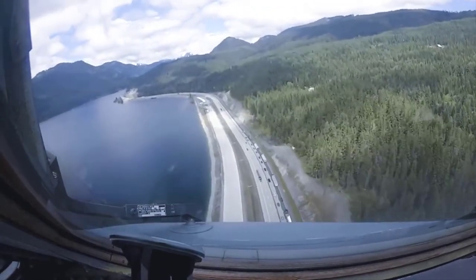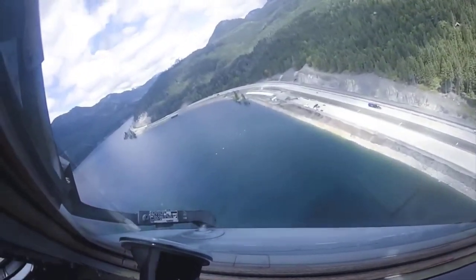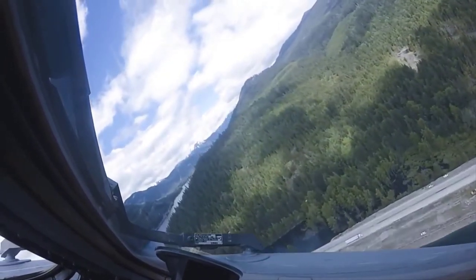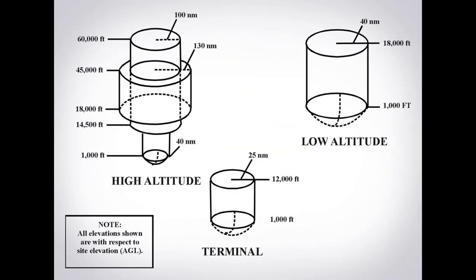When it comes to VORs, the maximum range and altitude at which the signal can be considered reliable is called the service volume. The FAA has broken up VORs of different service volumes into three classes: the terminal, low, and high VORs. This chart denotes the service volume of each of the different VOR classes.